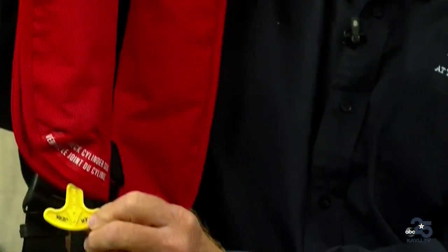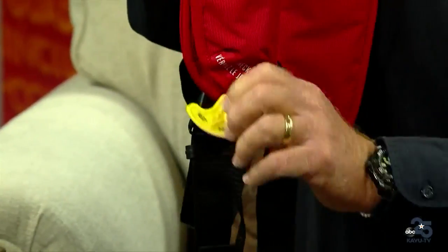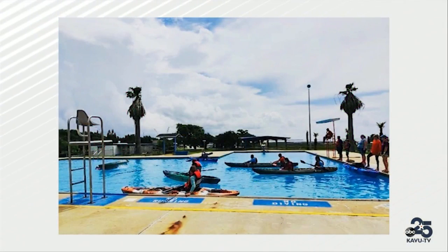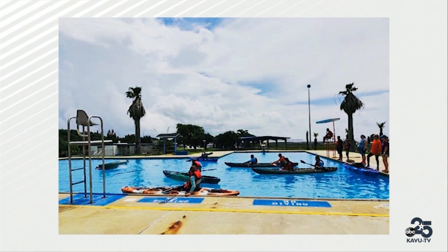So there's two types. This one right here is called a manually inflatable life jacket. In order to get it to blow up and float you, you pull that tube. The reason you would use a manual jacket, we use these on kayaks, canoes, anything. You can use them wade fishing, anything where you will get wet because you don't want it to go off automatically.